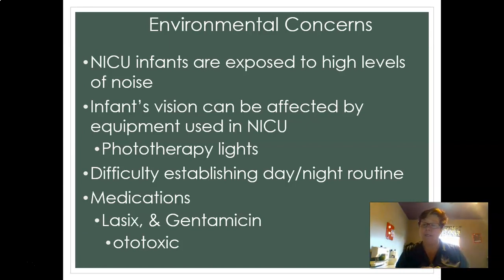And there are common medications that preemies take, like Lasix, because many times if they're severely ill, they retain fluid. Gentamicin is a very common antibiotic used for the newborn, for infections. Both of these medications can have adverse effects on the hearing system, so it's very important that they are given very slowly on an IV pump and only used when necessary. So in the NICU, it's important that we keep it dark, quiet, and calm.